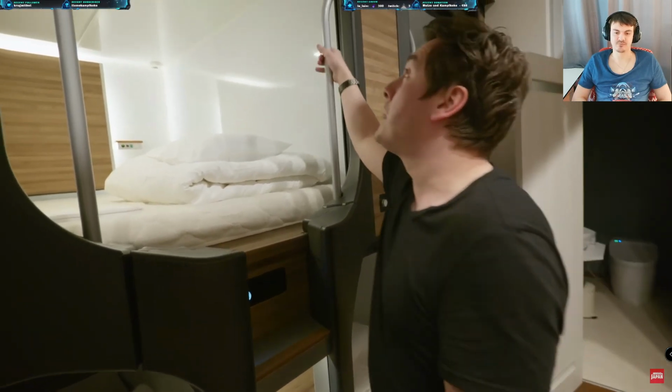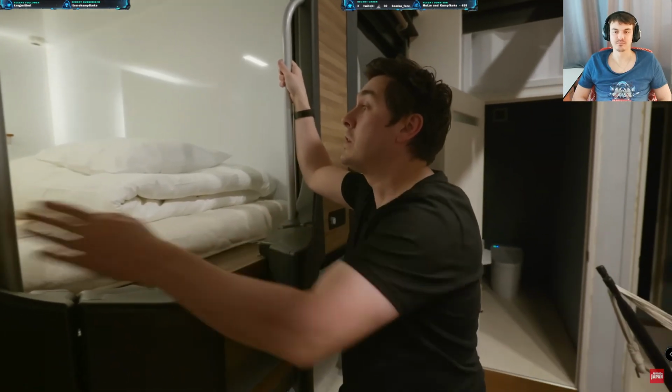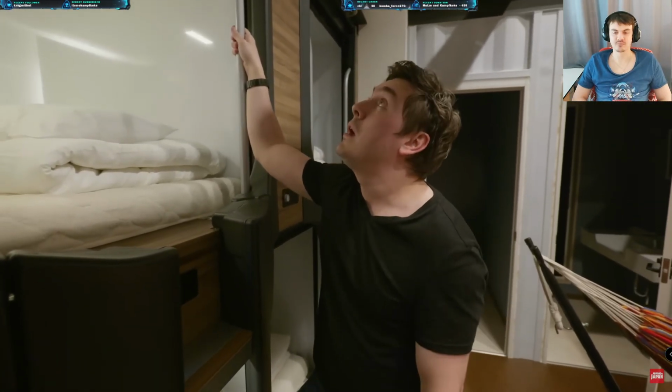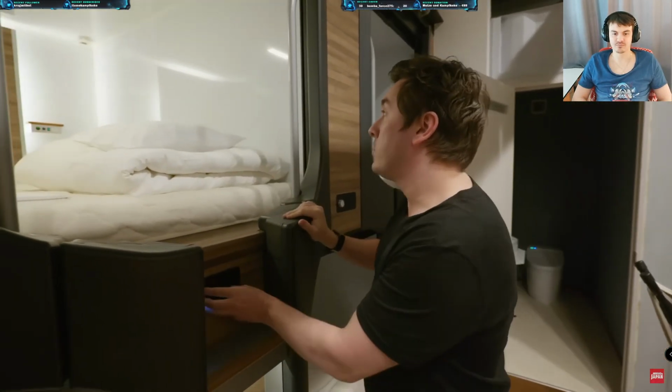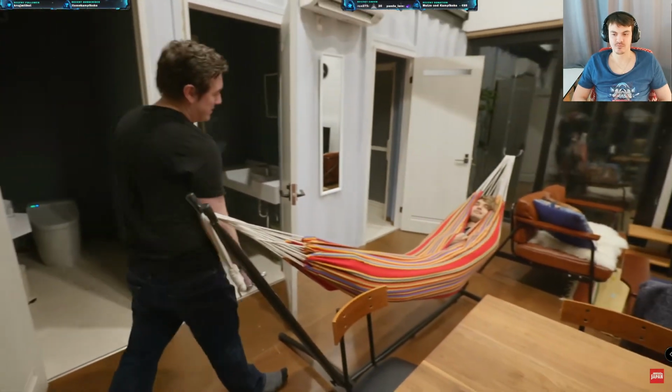And it looks a little bit more spacious than I'm used to. It's at least 40% larger than the capsule I stayed in the previous video about 2 or 3 years ago. Awesome. What about over here? Look at him in the hammock.